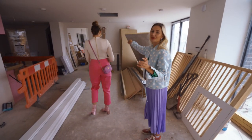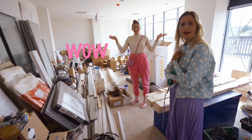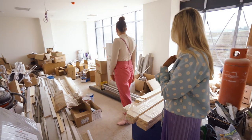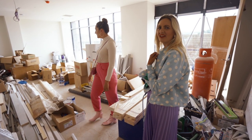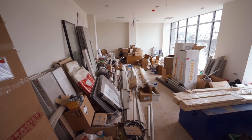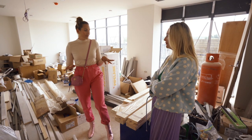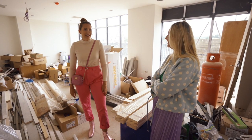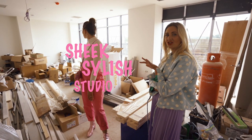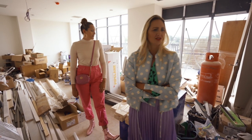This looks quite good. We're going to start with the rough and ready. Let's start over here. Full of stuff that isn't ours. Wow, this is messy. Are they going to paint it again? I think they will. But it's good because you can see how much stuff you can fit in here. Let's just not make it into a dumping ground when we move in, yeah? Chic, stylish studio, which is what it will be. Moving on, let's go.